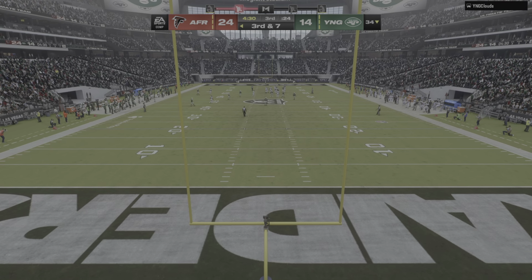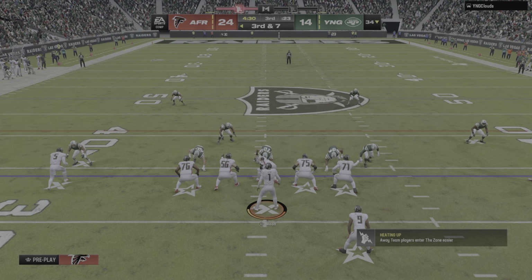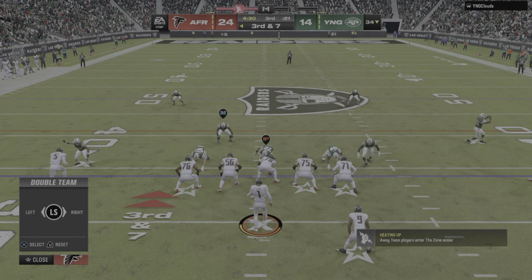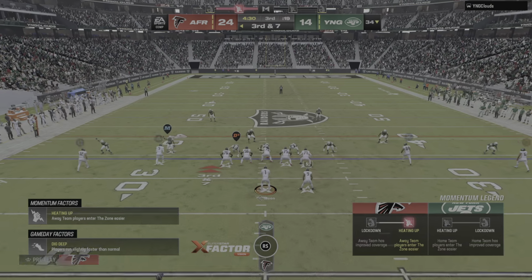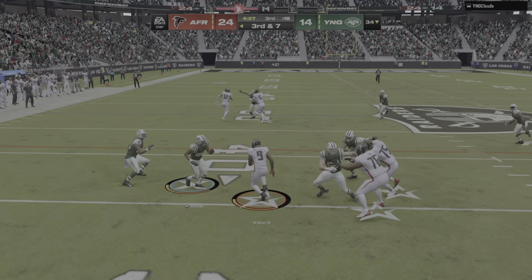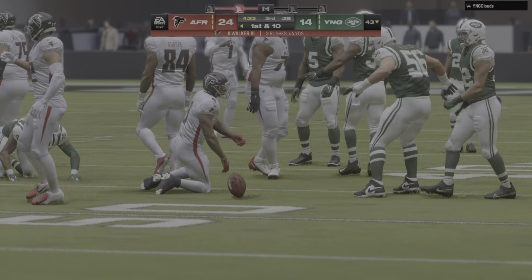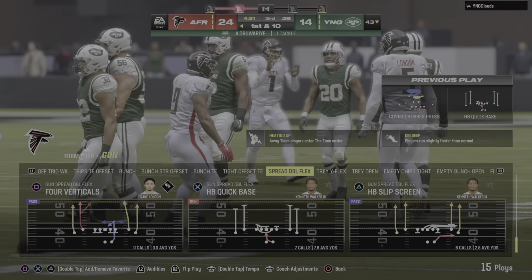Trying to get their tight end involved finally. That's the first time that they've looked his way. He's kind of been a forgotten man in this offensive scheme. Yeah, didn't look his way at all in the first half. And I'll bet you the offensive coordinator made a note at the half and said, let's get him involved because he could be a big-time playmaker for us. And this will be a Falcons first down as the tackle made at about the 43-yard line.